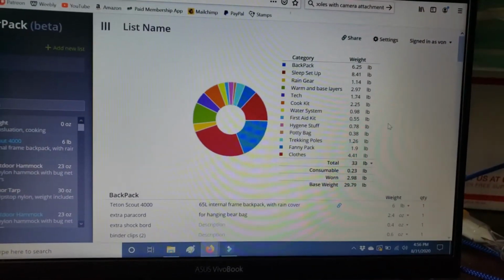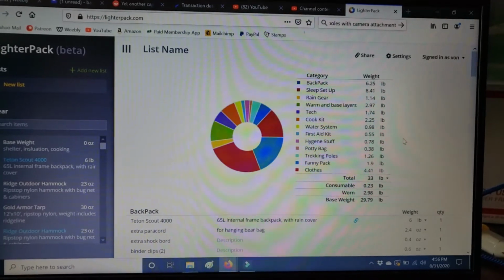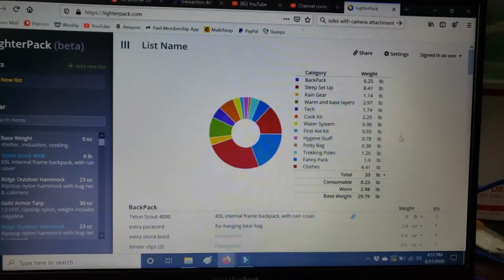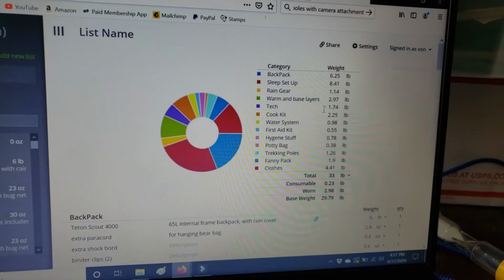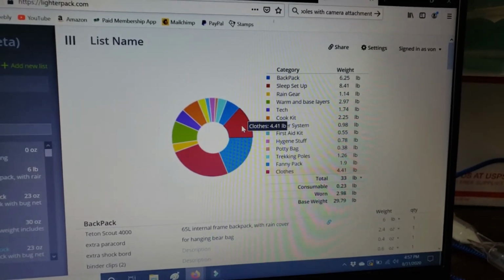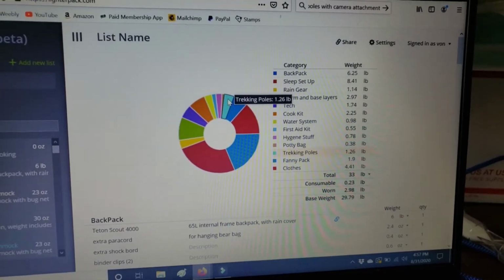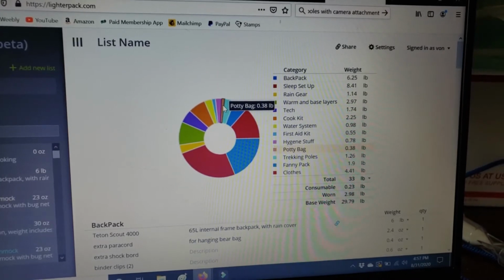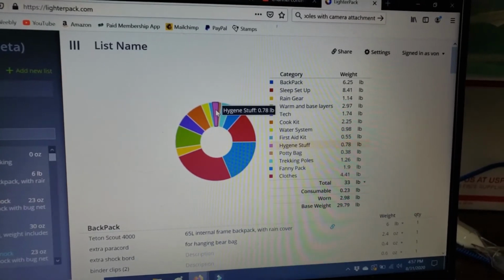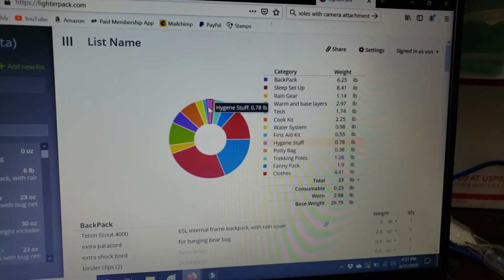So I've gone through and I've gotten, I think, absolutely every single minute item accounted for, with the exclusion of my food. So let's get into this. My backpack is at 2.65 pounds. My clothes are at 4.41. My fanny pack and all of its contents are at 1.9. My trekking poles are 1.26. My potty bag is 0.38. My hygiene stuff, which is like my nail treatment, oh gosh, what else was in there? We'll go over that.